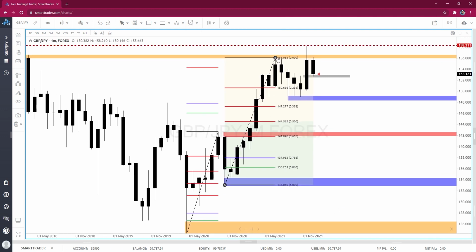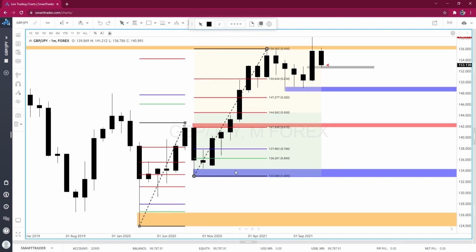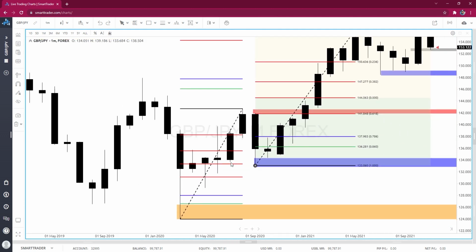We get a B boundary. So let me back up because I skipped. Okay, we got a B boundary. We had a C pullback to the 50% Fib level. Can y'all see it? Let me see if I can zoom in. Why isn't it giving it to me? Because this is not the current Fib. But we had a 50% pullback.